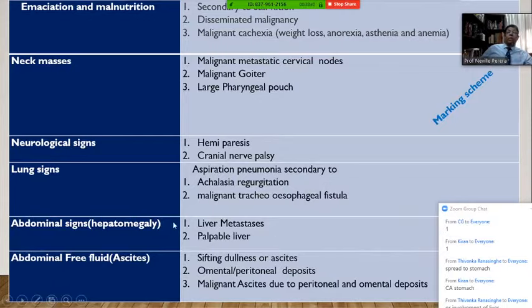So what you should do is, when you are giving your examination findings, you say that I look for neck masses to see whether there are any metastatic cervical nodes or a malignant goiter, and large pharyngeal pouches. And neurological signs for this. So you give the interpretation without actually waiting for the examiner to ask.